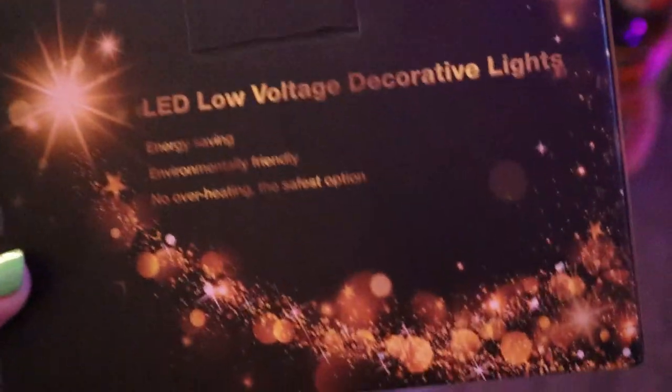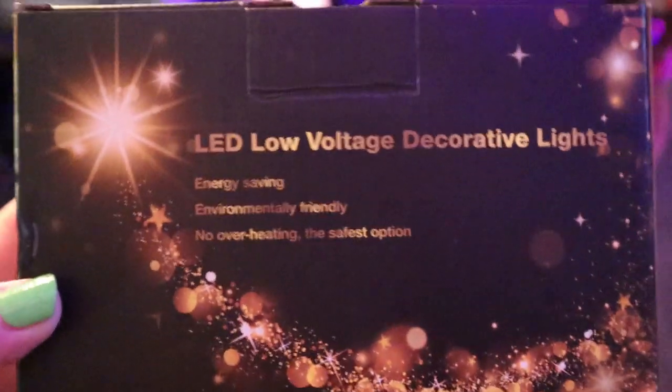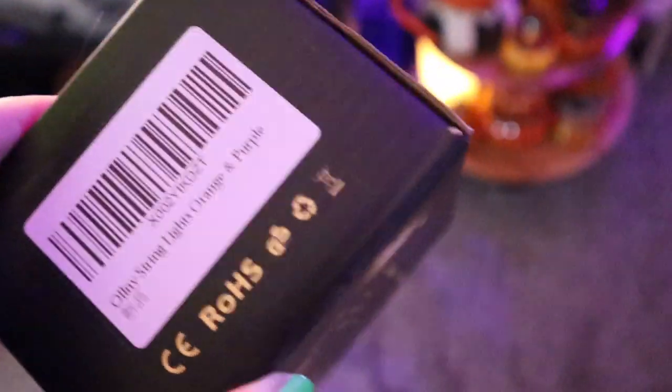But either way, I really like these because they are so bright. It says they're low voltage, so maybe it'll help a little bit with your energy bill if you have a ton of lights and you don't want to add any more to it. This seems to be pretty low voltage, so hopefully that'll help with saving.